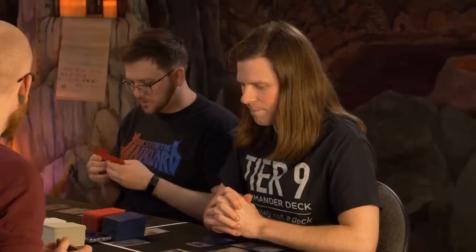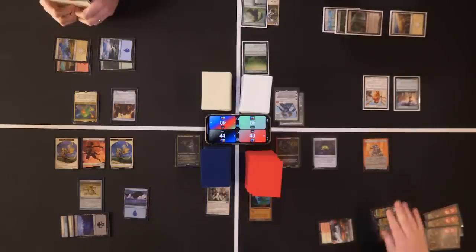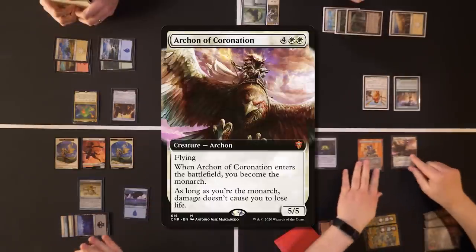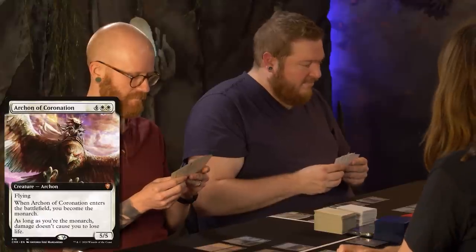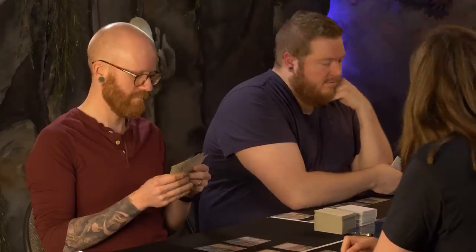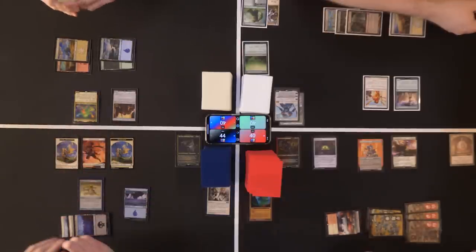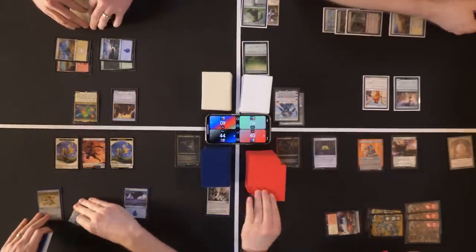Here you go. I will draw for turn, untap, and I'm going to pay six for the Archon of Coronation. As long as I'm the monarch, damage doesn't cause me to lose life. Oh, cool. Monarch. I love when a monarch is in play. You've got some blockers. I am just going to pass the turn, and on my end step, I will draw. All right. Go ahead, Daniel.